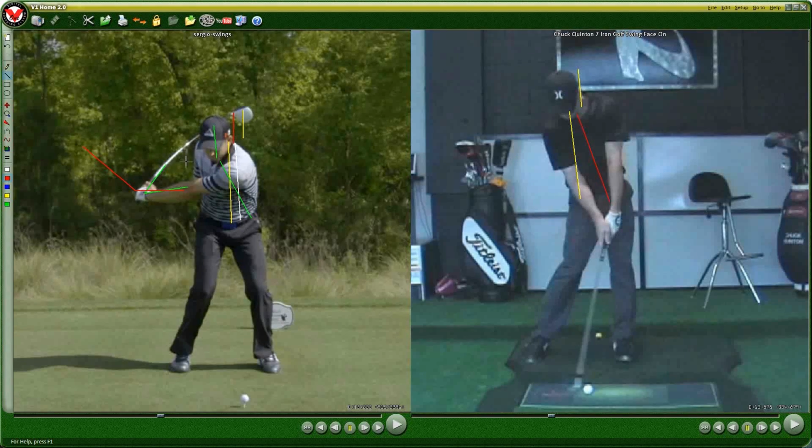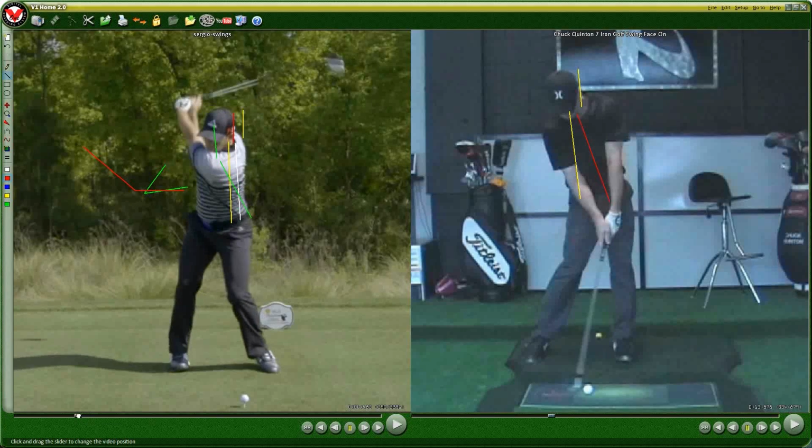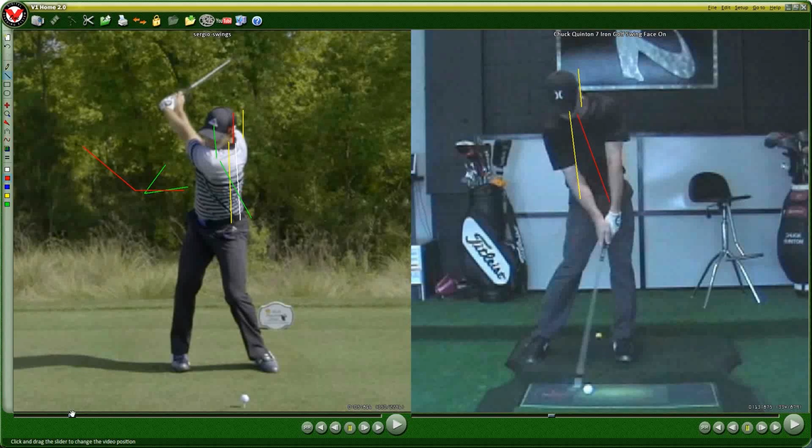Now, most people try to create lag just by setting their wrist really early in the backswing. Sergio is a great example of an exaggerated move with RST where we talk about we don't want to set our wrist very aggressively during the backswing because it really activates the forearm muscles, the extensor muscles in the forearm, which makes them want to release too early in the downswing.